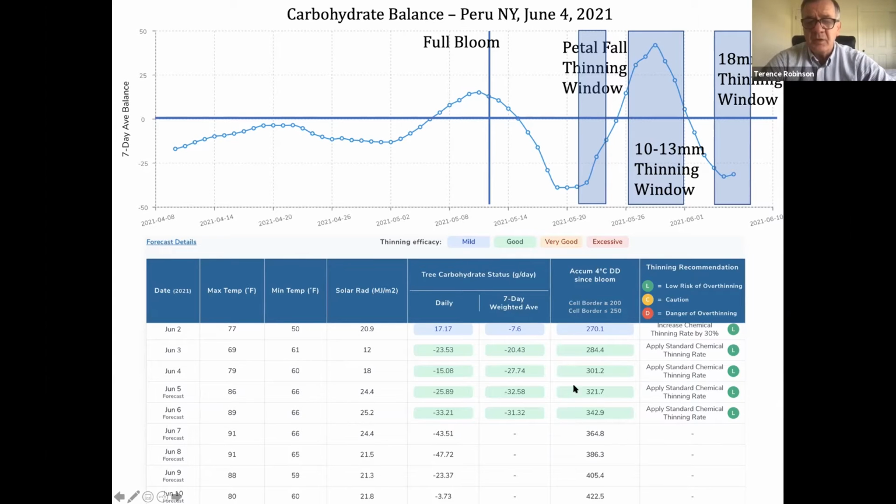Because we're down with relatively large fruit size at this 300 degree days, even though it's warm with a deficit, the model still recommends, because that's the way I wrote it, to apply a full standard rate. There's little risk of over-thinning because fruits are now fairly tolerant to thinners. It's really hard to thin them off, and so you almost can't over-thin. But by the time we get to Monday, fruits will be even bigger and it'll be even a greater challenge. But I still think that's the best strategy, is to wait it out.